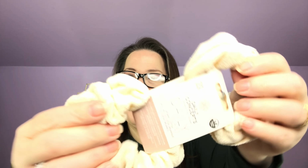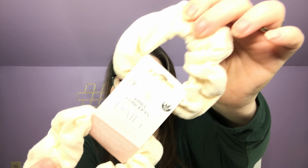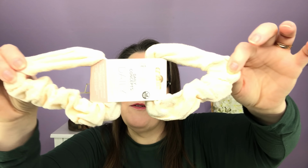Okay, next. Because you know, I have to work this into every single box that I have. I have a daily concept. I know, but you're not expecting it. Scrunchies. They are a terry cloth, and they're just a terry cloth kind of beige scrunchie, and there's 2 of them. Looks like handcuffs. Anyway, oh boy.